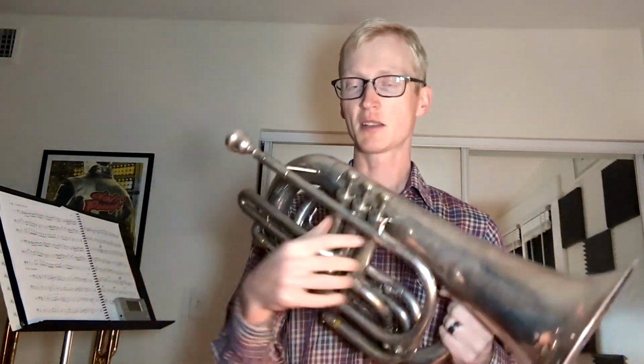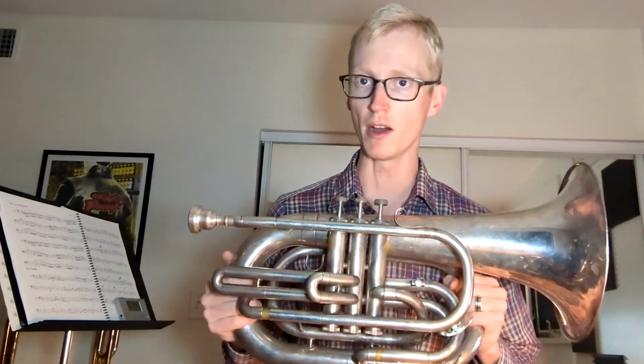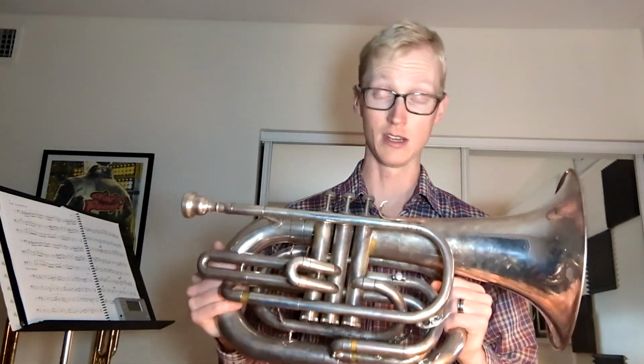Up next is slightly smaller than a bass trombone. These are 562, I think, but you know, it's only got 3 valves, whatever. This is my Yamaha YBH 301 MS. S is for silver plate, of course, even though this one does not look good right now. This is a Yamaha marching baritone.